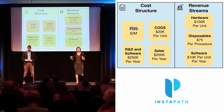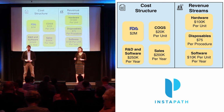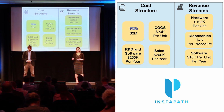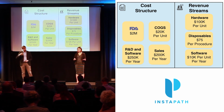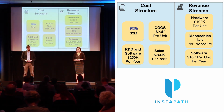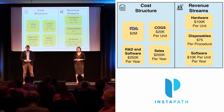That includes the components and also the manufacturing cost. And for our disposables, it's actually less than $1 because the disposable is made with plastic and chemicals, which are very inexpensive. And the software, as you know, is a one-time R&D cost, and then once you have the software going, you just maintain it with one person. That will be it. So margin is about 80% for the hardware and 90-something% for the disposables.